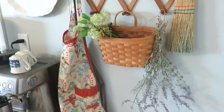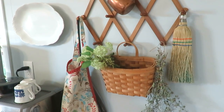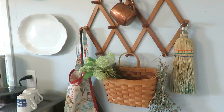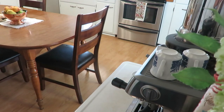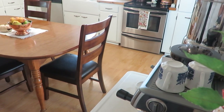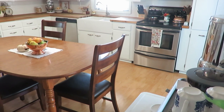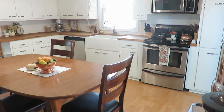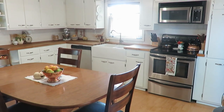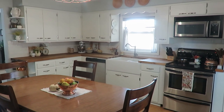Dried plants and herbs are a good way to decorate for the fall season. So I have some Russian sage that I have hanging on my accordion rack. Some of those hydrangeas are real and some are faux. But I think if you can get your hands on some dried flowers, that is really neat and just, again, very affordable to decorate. You'll see I have some dried hydrangeas and some other dried flowers just in my decor this year, and I'm really liking the simplicity of that.